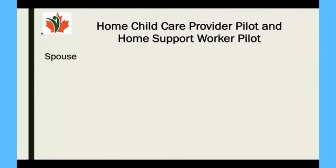Another new thing about this program is that not only are you applying for an open permit and permanent residency, you're also attaching your spouse and your children. Upon start of application, your spouse and your child or children need to be included in that application. When you get approved, that means everyone gets approved. Everyone will come here at the same time. You don't have to wait for more than 2 years for your spouse to get here.